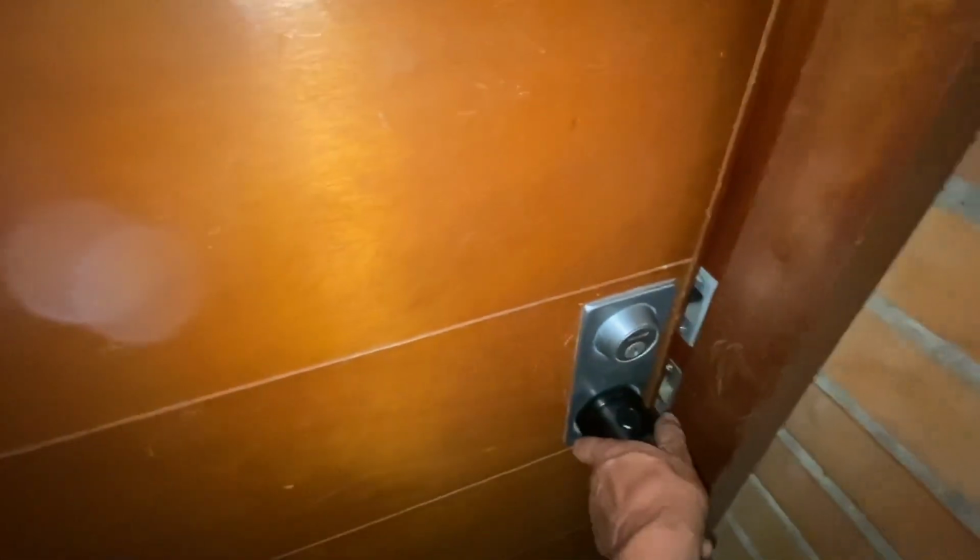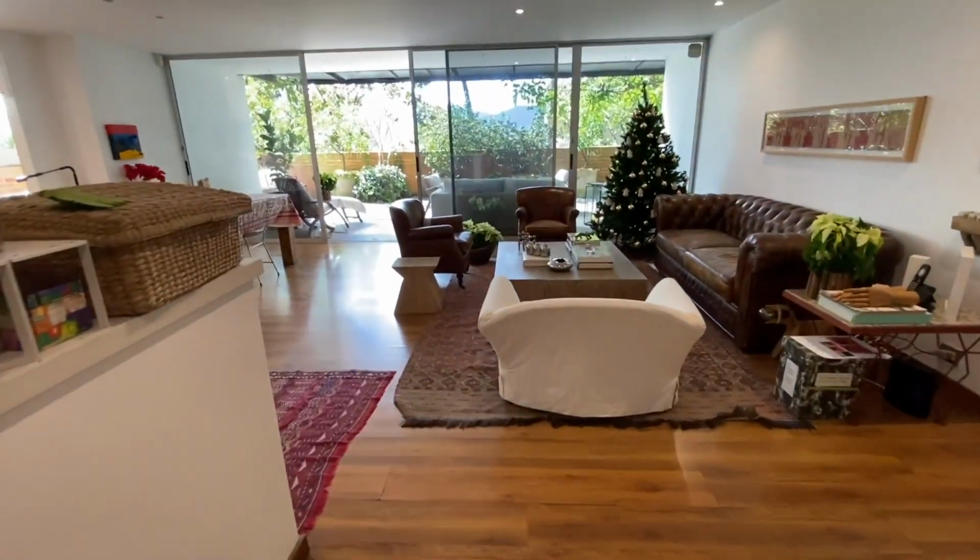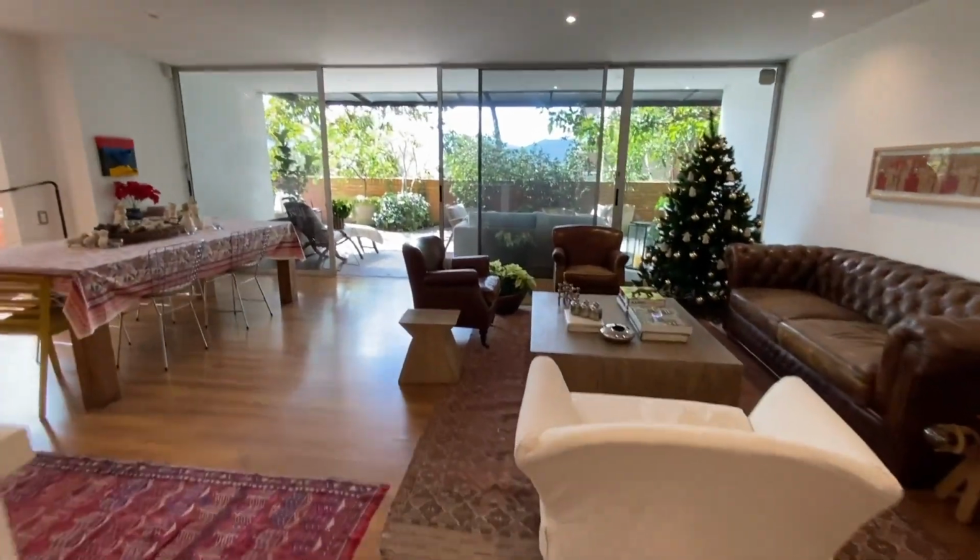One thing I really like though, when I see very special cars in the parking lot of the buildings, I really like it. I think it's also a very good signal about the people that live in this building. You know, you see the apartment. Look at this beautiful apartment.